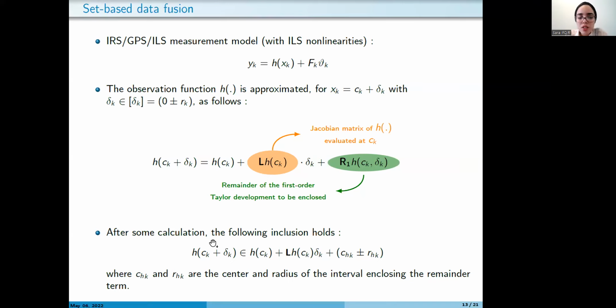So here, after some calculations, the remainder term will be enclosed in a zonotope as well, with a center CH and a radius RH. This center and the radius will be computed using, as you know, this term R1, which will depend on half of the Hessian matrix, and then it can be bounded using the bounds of delta here.